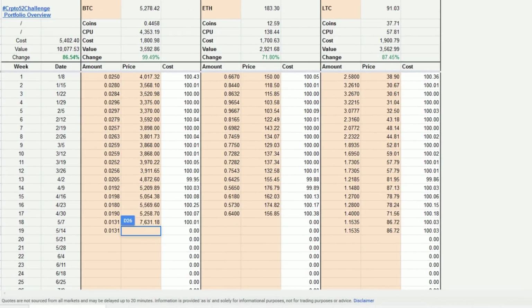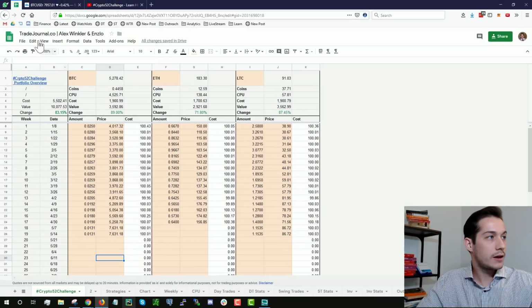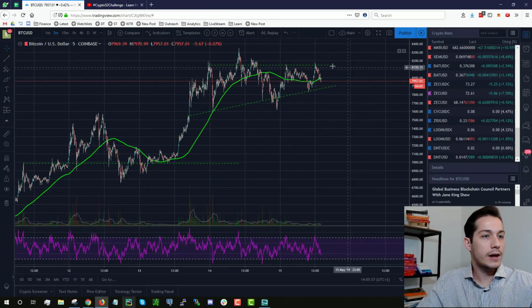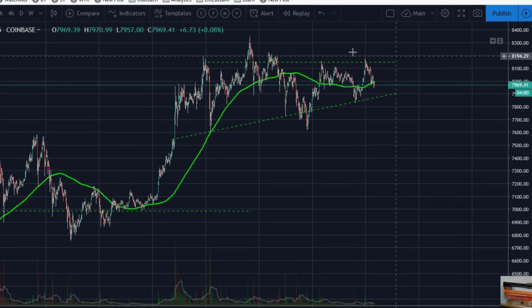And this should be just around $100 as well. Almost perfect, $100.01. So this limit order was actually a fairly nice limit order because the price of Bitcoin, as you can see right now, is actually really, really close to $8,000. This morning it was at $8,160.